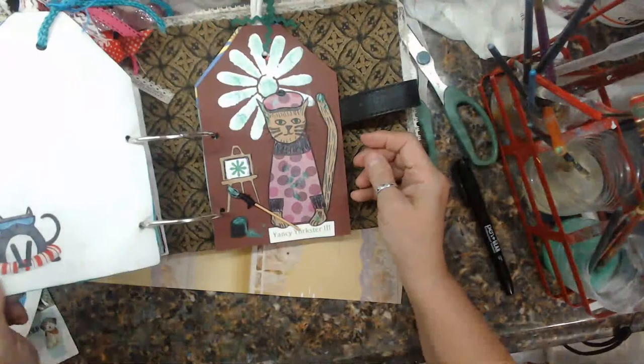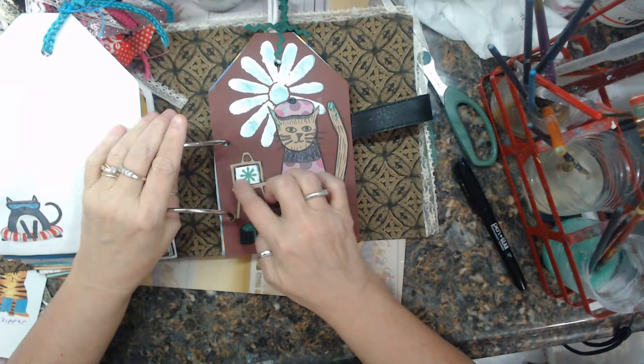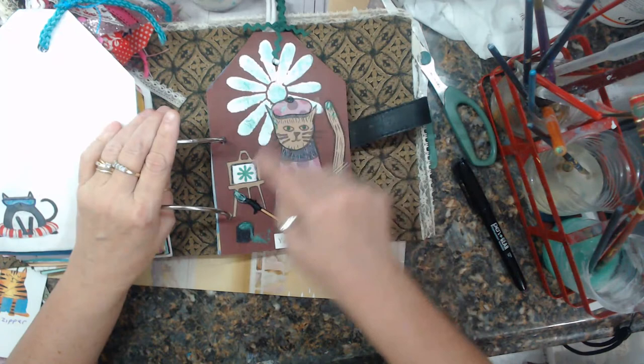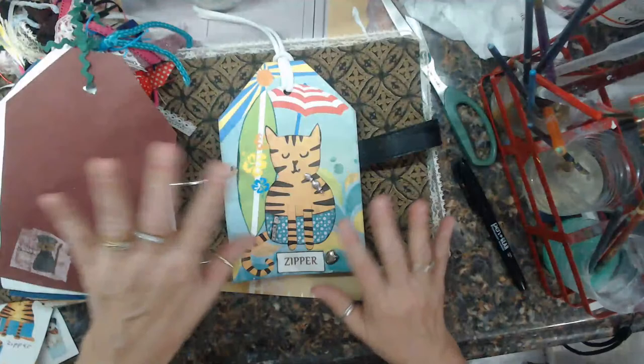And then we have Yancey Yorkster, and he's our painter. And look what he painted. He painted a mural from the wall, a picture off the wall. See his brush? We made everything to put on him. We had to make the little easel. And this little flower was a punch. And it just so happened I had a stencil of the same design. So it worked out that the stencil was there and the little punch was perfect for the little mural he was painting. And then the paintbrush is made out of a toothpick. That was one of my favorites to do. We had a lot of fun with all of these.